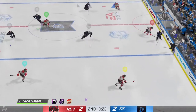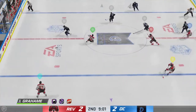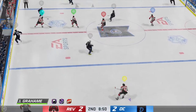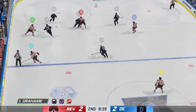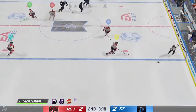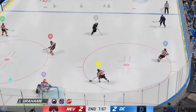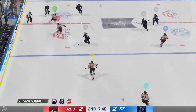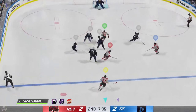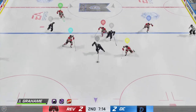Pass to O'Brien. Puck knocked loose in the neutral zone. Quick pass to Jay Claus at center ice now. He grabs the puck. That's just textbook positioning to break up the play. Graham's got the puck now here inside his own defensive zone. Toronto's looking to break out of their own end. Sends it over to White.